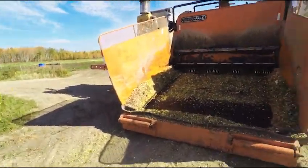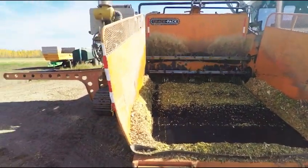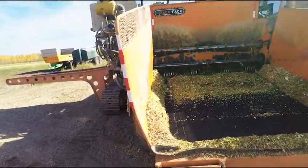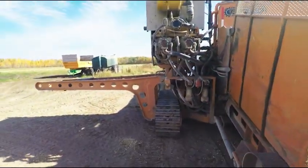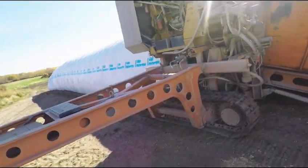This is a Track Pack. I've been told this is actually a prototype. This brand actually got bought out by JBS, I do believe. But yeah, it's a 12-foot bagger on tracks. That is a humongous engine. That's a 500 horsepower engine on this bagger.